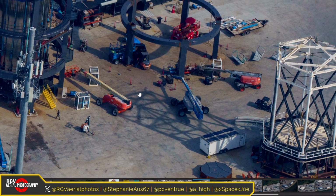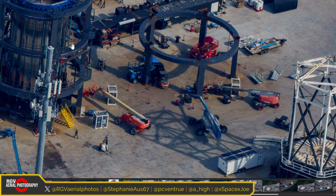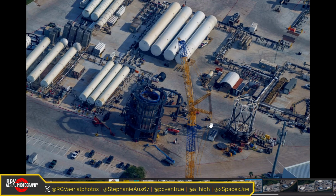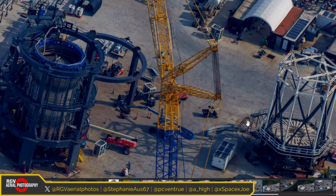And they've been working on the next section here. We can see they've brought in the handrails and the walkways for around this part of the ring, which they assemble before they place it on top. I think this photo is a better photo. So we've got the handrails here, these handrails, and these pieces for here.